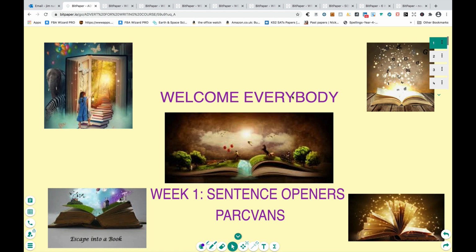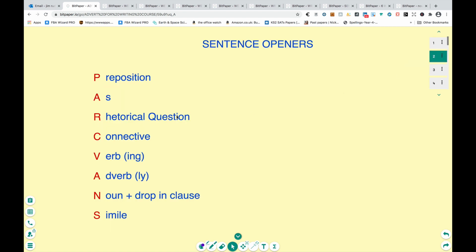So it starts off with session 1. We look at sentence openers. Very, very important. Immediate, quick way of improving the whole sound of children's writing. The feel of it sounds a lot more mature and a lot more variety and flair with different sentence openers. I use PARCVANS to remember the different methods. It's preposition, as, rhetorical question, start with a connective. You can start with a verb or an adverb, a noun and a drop-in clause, or start with a simile. There are many more. We do talk about others, but these are the main ones.